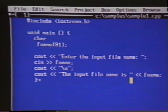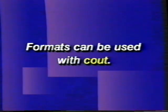The two less than signs and two greater than sign operators are the same operators used for bitwise shift operations. The context of the operators, or the type of operands they are used with, determines the function of the operators. When the two less than sign is used with the stream operand, it causes an output operation to be performed. Formats can be used with COUT.